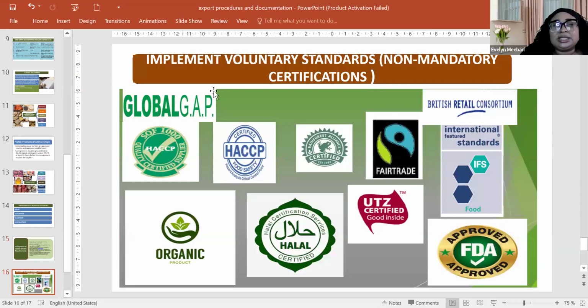Next, these are some of the non-mandatory certifications needed. You have the HACCP, Hazard Analysis Critical Control Point, for health purposes, to see that your product that is being exported was prepared or processed under hygienic conditions. It is for food safety. Then you have the Rainforest Alliance. You have the Fair Trade.